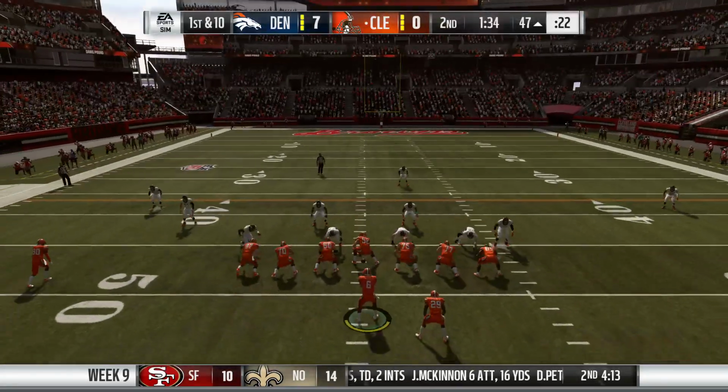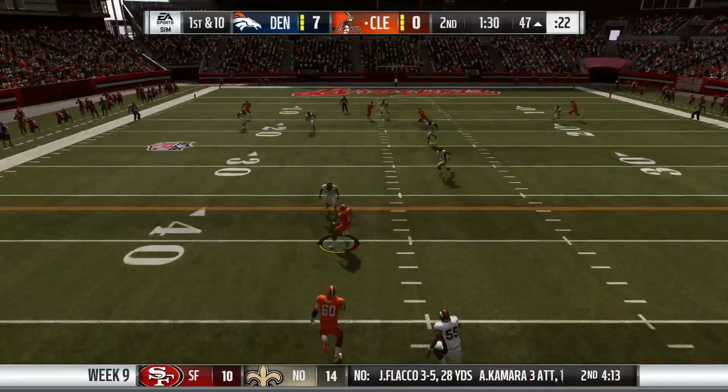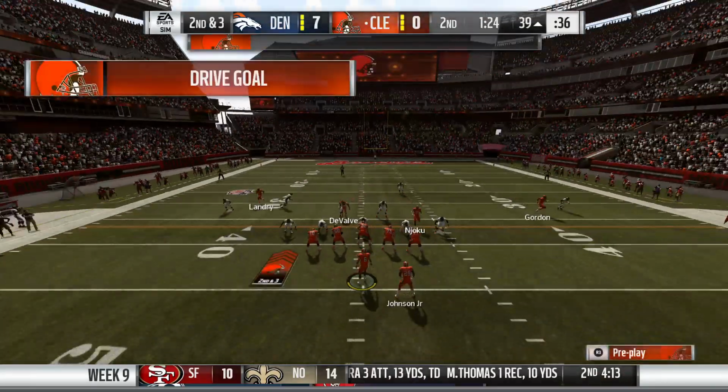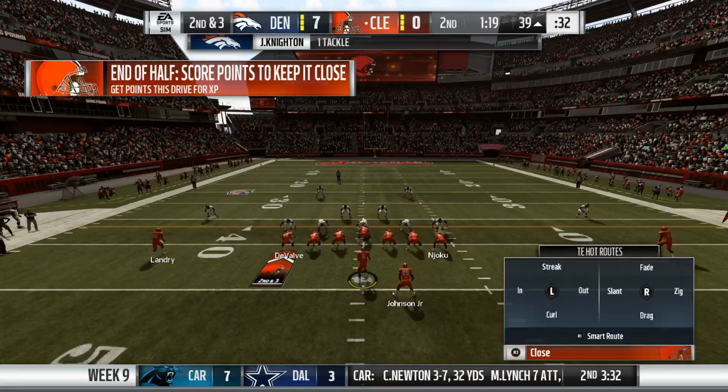And it's not always making an adjustment. Sometimes it's just going back to what you know can work and finally getting it done. And he'll get it inside the 40 to the 39. Nice work to get 7 out of that, and it's 2nd down. The Browns trying to get back and set quickly here, time ticking away.